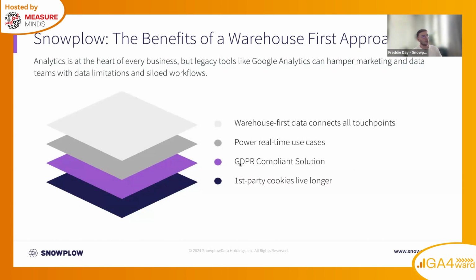Snowplow is a GDPR compliant solution, or at least it can be if used correctly, whereby you can integrate with consent management platforms with ease, and you can only initiate tracking once the user has consented, for example. We also do offer some anonymous tracking capabilities when a user does not provide consent. Additionally, on this piece, you can set up the Snowplow pipeline in a region of your choice, which means that data can be processed in region.